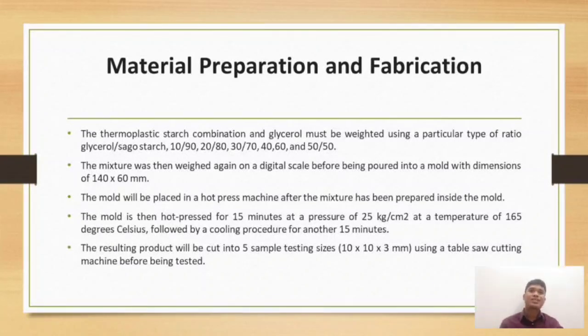The mixture was then weighed again on a digital scale before being poured into a mold with dimensions of 140 multiplied by 60 mm. The mold will be placed in the hot press machine after the mixture has been prepared inside the mold. The mold is then hot pressed for 15 minutes at a pressure of 25 kg per centimeter square at a temperature of 165 degrees Celsius, followed by cooling for 15 minutes. The resulting product will be cut into 5 samples of size 10 multiplied by 10 multiplied by 3 mm using a table saw cutting machine before being tested.